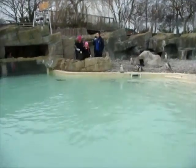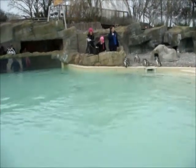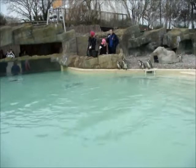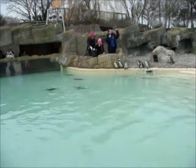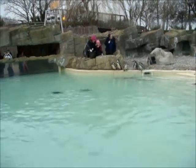So we've got two types of penguin here at the park. The Humboldts, which are coming out and getting in the pool now. And we've also got two rockhoppers as well, who aren't out at the minute, but they might come out from the very top cave on the right hand side, if you want to keep an eye out.